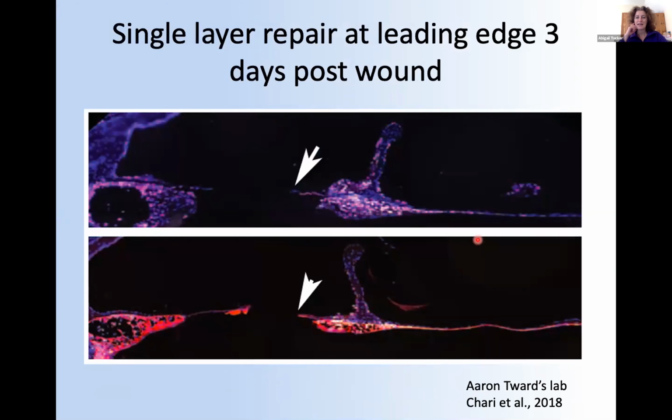And I think it's also important to really understand what cells are responding when you cause an injury. And these are some pictures again from Aaron Thward's lab, which I think just rather nicely show this is where a hole is being made. And this is 3 days after a hole has been made. And we can see this very thin group of cells in both of these samples that have started to sort of migrate in and try and bridge the gap.